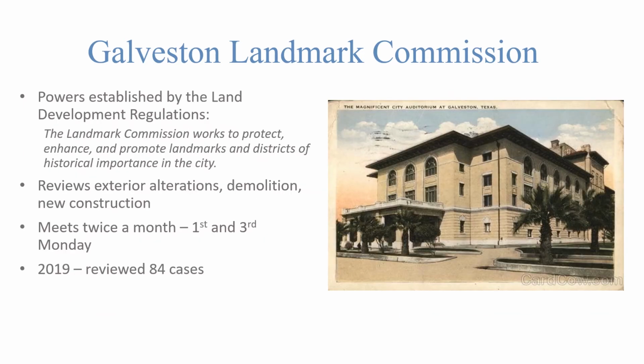The Galveston Landmark Commission's powers are established by the Land Development Regulations, which is the city's zoning regulations, and their main duty is to work to protect, enhance, and promote landmarks and districts of historical importance in the city. What they do is review exterior alterations, demolition requests, and new construction in our districts. They meet twice a month, the first and third Mondays, and in 2019 they reviewed 84 cases.